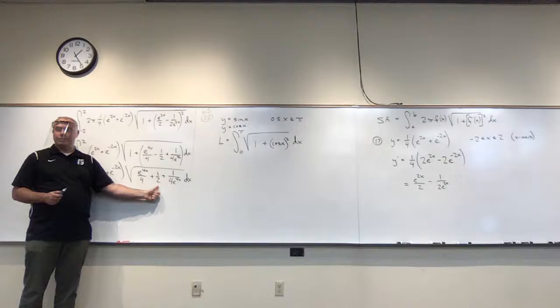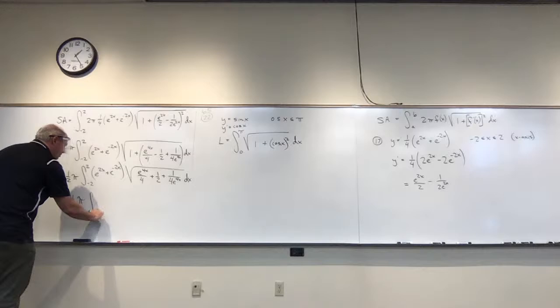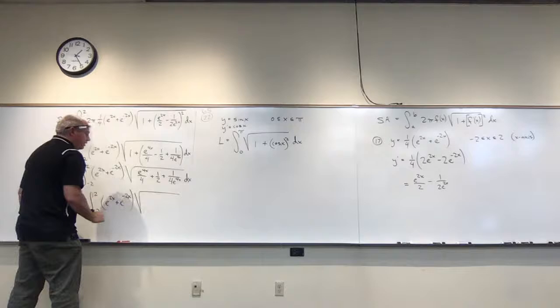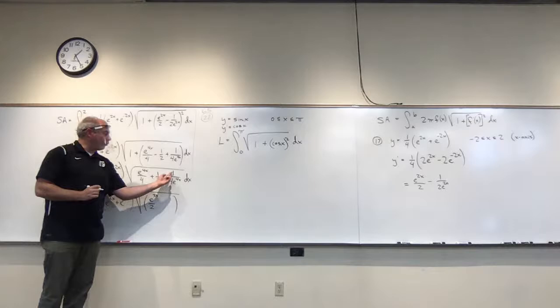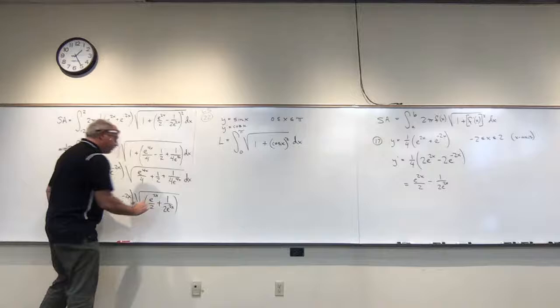So let me rewrite this and see if you agree with what I said. So this is 1/2 pi integral from minus 2 to 2 of e to the 2x plus e to the minus 2x times the square root of, now, what's the square root of e to the 4x over 4? e to the 2x over 2. What's the square root of 1 over 4 e to the 4x? Yeah, 1 over 2 e to the 2x. And let's say I put a plus sign in between them and squared it. Wouldn't it be wonderful if that were true?